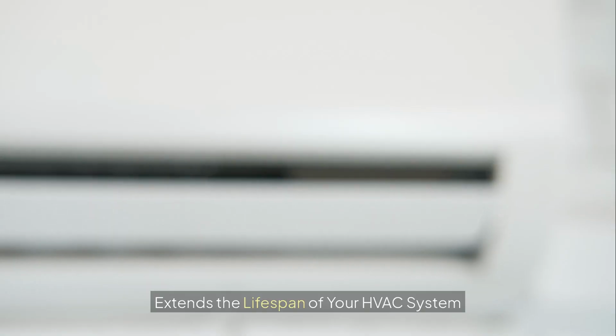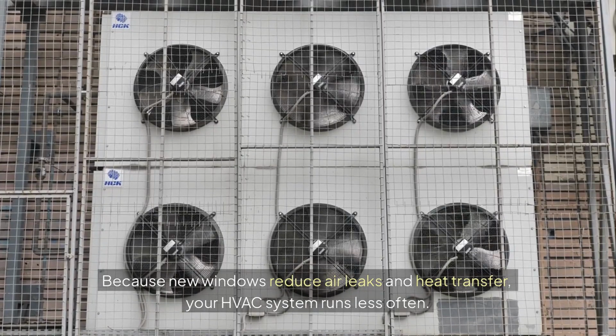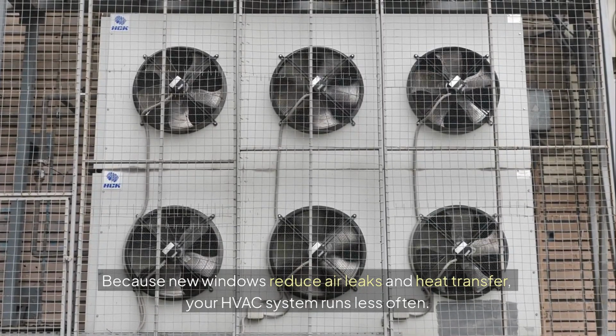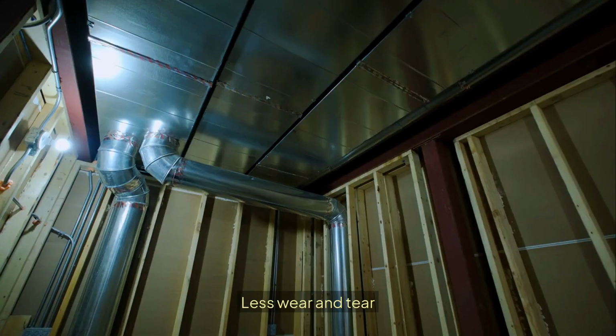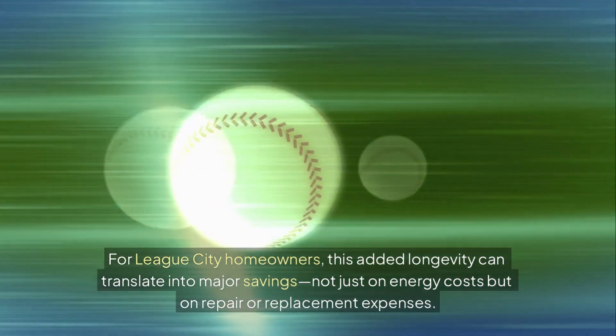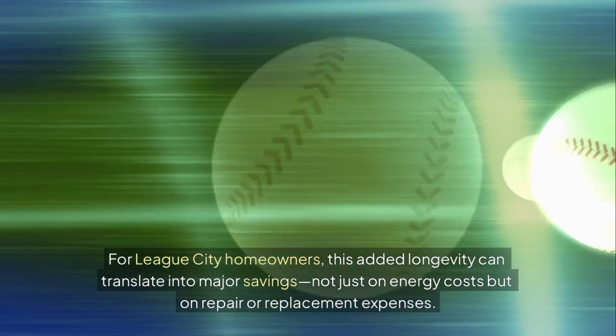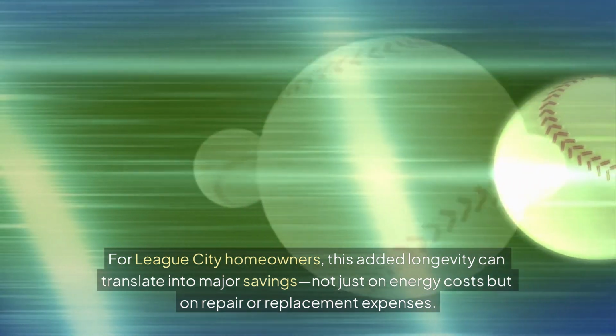Extends the lifespan of your HVAC system because new windows reduce air leaks and heat transfer. Your HVAC system runs less often. Over time, this leads to less wear and tear, fewer service calls, and a longer system lifespan for League City homeowners. This added longevity can translate into major savings, not just on energy costs but on repair or replacement expenses.